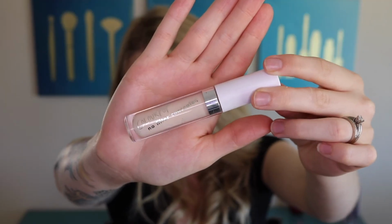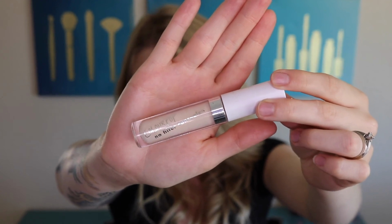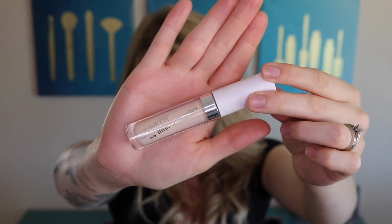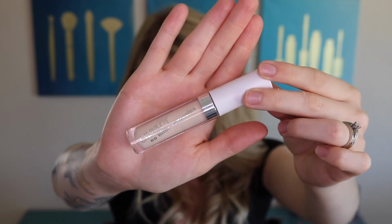The next item I have, this one I never did a video on, but this is the ColourPop No Filter Concealer in Fair number 5. It also retails for only $5. So this concealer I have been using for several months now. This one has been my favorite. It gives you such beautiful full coverage.